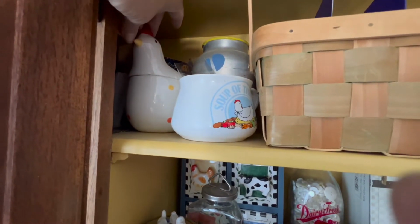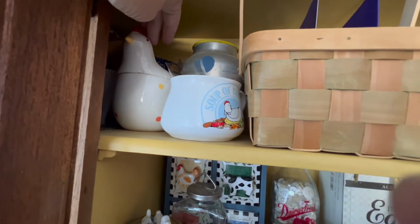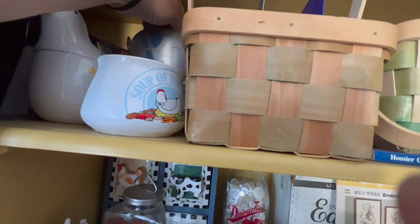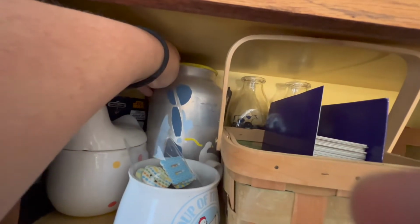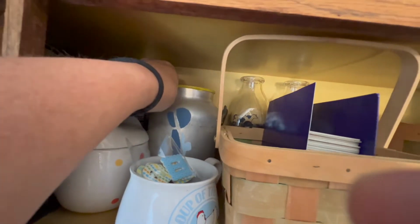Don't have anything in my chicken yet. It has to be something I don't get at very often. Also, nothing in this metal milk can, but I painted this when I was in high school.